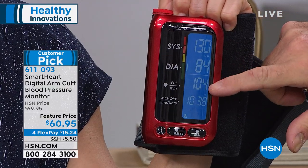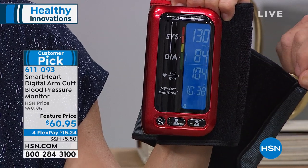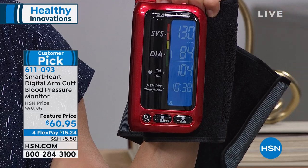She has a heart rate of 104. And it's time and date stamped. It's also going to detect an irregular heartbeat if she has one. And again, Suzanne, to your point before, if you're drinking coffee all day, if you're not sleeping very much that day, chances are your blood pressure is going to be elevated. That doesn't mean that you have a diagnosis of high blood pressure. It means that it's elevated then. It's going to be elevated when you exercise or lift weights or things like that.